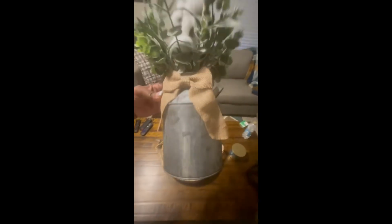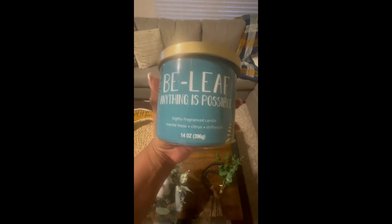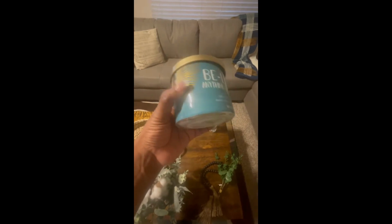I have these downstairs, so I figured that was a great element of pulling downstairs. This candle also came from Walmart. And it smells so good. And the colors, ironically, match the shades of blues up here in turquoises.